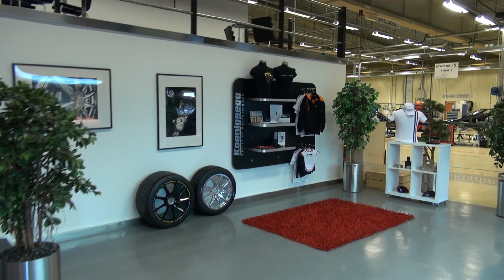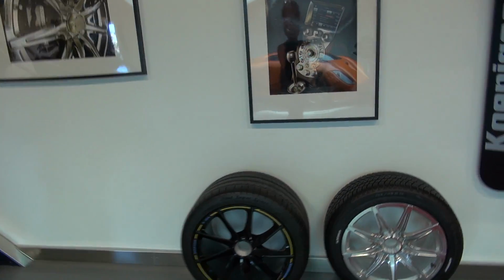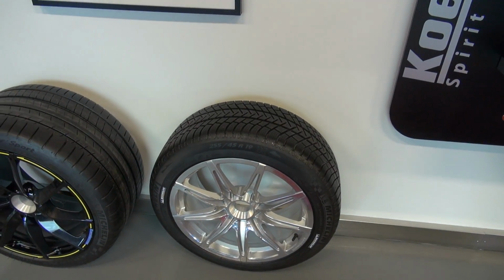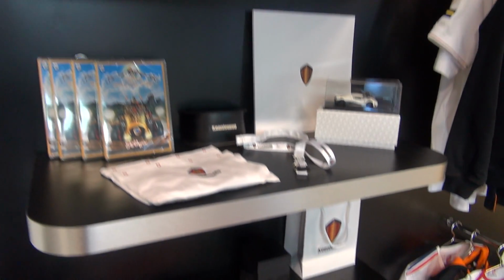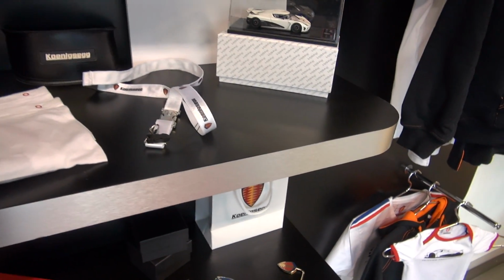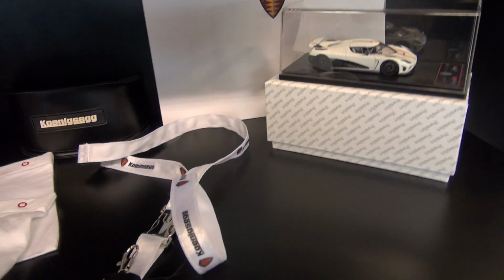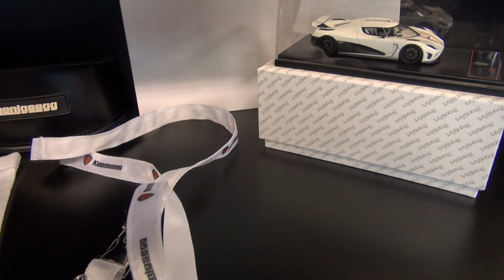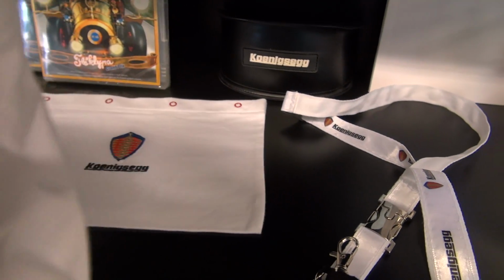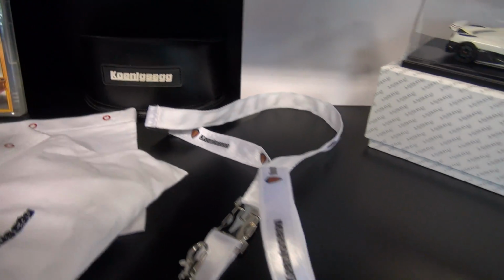And here we have some Koenigsegg merchandise. I like these wheels, they look very nice when they're pure aluminum. And here we have even, is this? Oh, this is some bag with something in. Koenigsegg. Something.